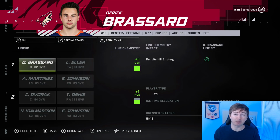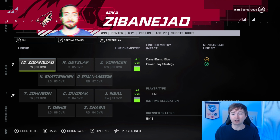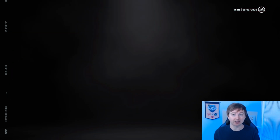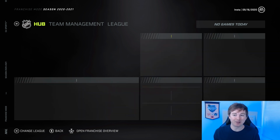The first PK gets a +5, so hopefully that PK unit can shut them down. Even the second one gets a +1. The 3-man there, 2 zeros. So overall, I think the chemistry definitely helps this team, relying heavily on that first line, first power play unit, as well as the first PK unit.